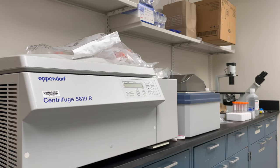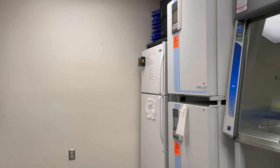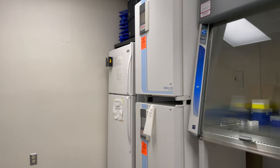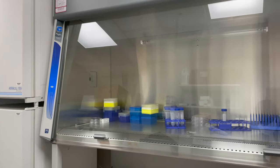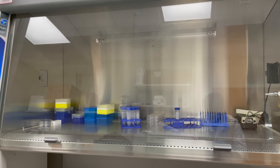Another integral part about our lab is the cell culture room right here. This is where we are able to store various biological specimens, biological tissue, in both these special incubators and refrigerator. We have special fume hoods that are state of the art and basically where we do a lot of our sterile experiments.